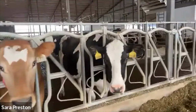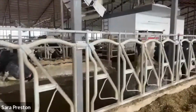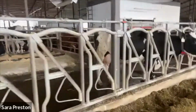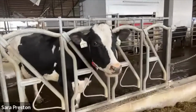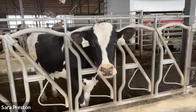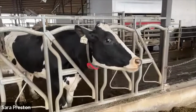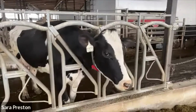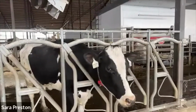You have the calves and the babies, and you keep them with their mom for half a day or so. Then you guys feed them, or where do they go from here? Yep. So we feed them on our farm. We put them in individual pens, and then we feed them twice a day. And then after 3 weeks, we have a system that's actually a robotic calf feeder, and it will feed that baby up to 6 times a day.